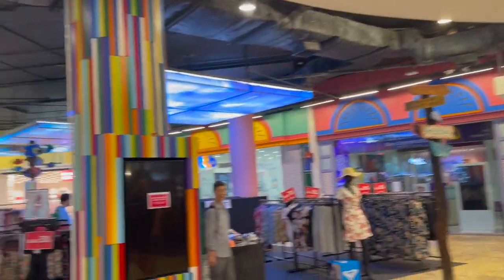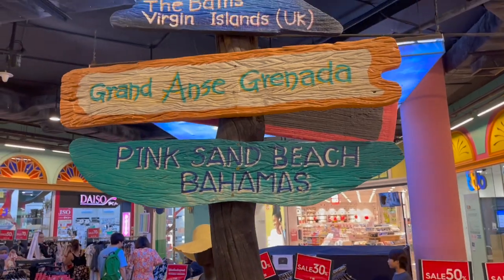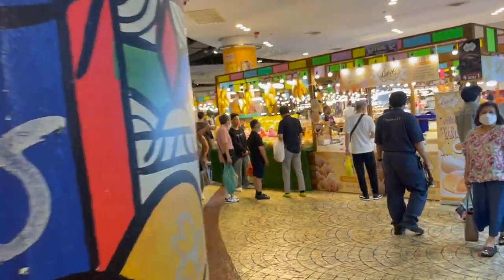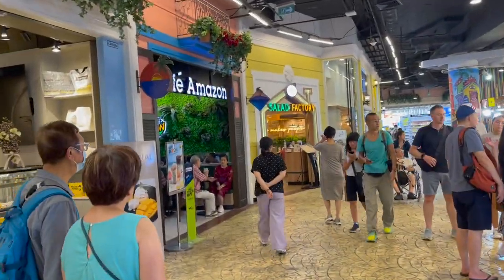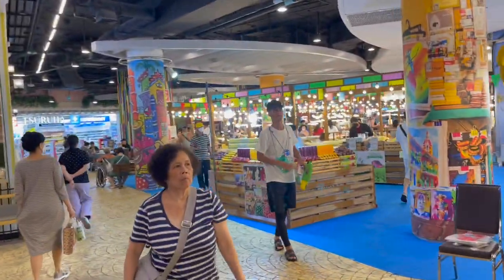So on the Caribbean level, you're gonna find a lot of chain restaurant type of places like Dairy Queen, Cafe Amazon, stuff like that. And then you're also gonna find some local street foodish stands where you find peeled pineapples and mangoes and pomegranate juice and interesting stuff like that.